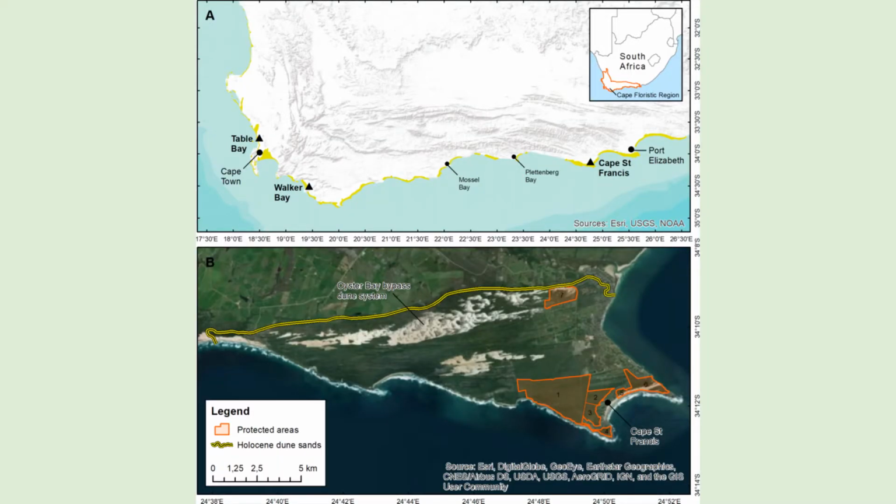Just to recap, the vegetation in our area is Strandveld, which is a mixture of fynbos and subtropical thicket. Strandveld occurs along the coast in a tiny, narrow band of recent or Holocene dunes between Algoa Bay and the Langebaan area. It covers a very small portion of the Cape Floristic Region, about 1.2%.